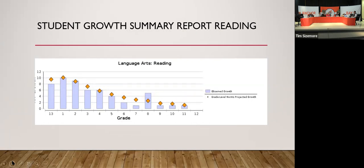I also shared the district-wide growth with all of the teachers so they could see where we are as a group, and then look at their own growth in their own classroom, and even look at small groups in the learning continuum so they know where kids are at and what they're ready for, and can develop small groups.